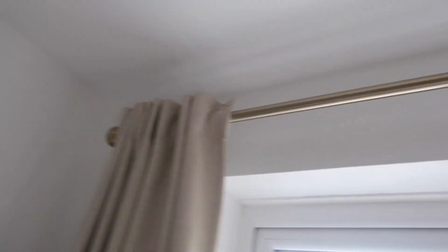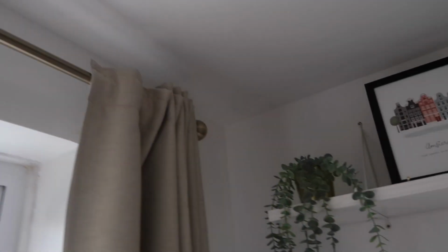So first of all, let's talk about these beautiful curtains. These are the Vilborg from Ikea, and I have a gold curtain rail which is from Dunelm. These are floor length. I do need to get them cut just so that they are a bit easier to pull across, but for now absolutely fine.